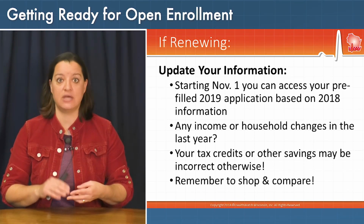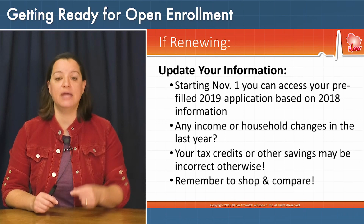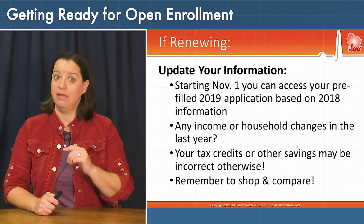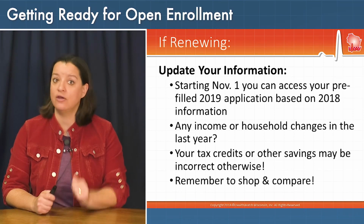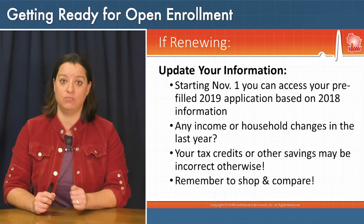Income changes, household sizes, those changes could impact how much you get in tax subsidies. If you don't reconcile it now, you're going to have to reconcile it on your taxes, and that could mean penalties for people that got it wrong.